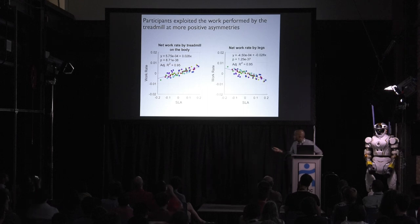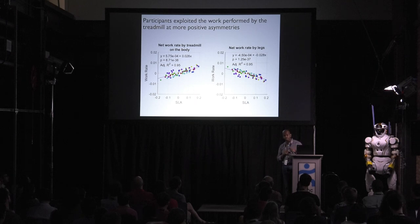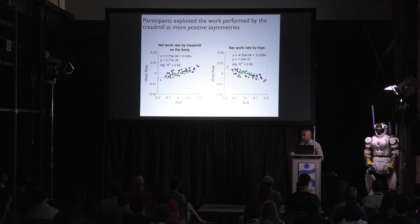Okay. What's the x-axis? Sorry. The x-axis here is a measure of step length asymmetry. It's basically a normalized difference in step lengths. But the key thing to consider is that positive values mean the step on the fast belt is longer, and negative values mean the step on the slow belt is longer. Okay. Is that clear? Okay. All right. Any other questions so far? Okay.